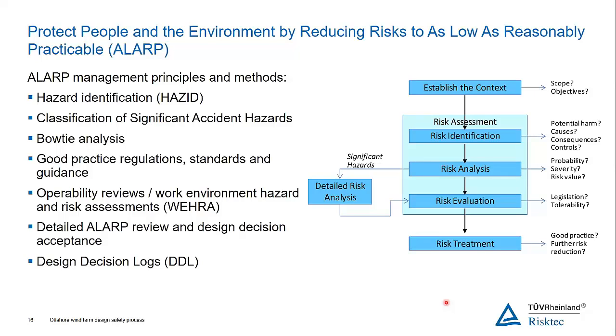And in this case, we're thinking about things like bow tie analysis, potentially as an efficient way of documenting the controls that are managing your risk. And then you evaluate the risk. So is it acceptable, or do you have to go back and think further about the risk? And if it's acceptable, then you progress through to risk treatment, applying the risk treatments you've identified, and moving forwards into operation within the boundaries of those treatments and controls.